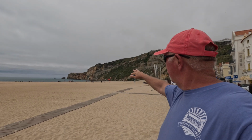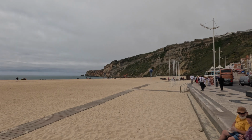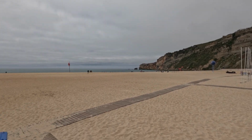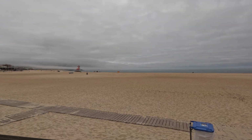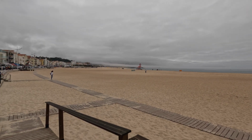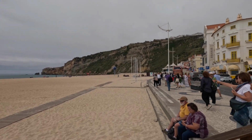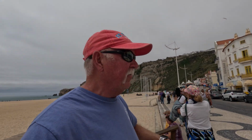So finally we get some clearing. Check out those cliffs. All the different layers and stuff. And now you can get a pretty good idea of the beach and how it goes all the way down, all the way down into what's left of the fog down there. But it's slowly clearing. So I think what we're gonna do is head up to the top again on the funicular and get a vista looking down with no fog. That should be a pretty nice shot.